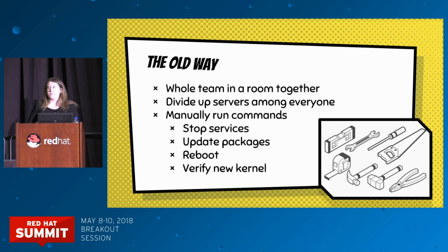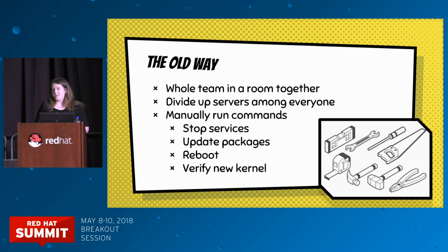Right around the time that Red Hat announced that they had purchased Ansible, we were halfway through a patching cycle, and we had been doing that manually the way I'm about to explain. Basically, our whole team would get in a room together and divide up a list of servers in our environment, whether that be sandbox or dev or prod, whichever one we were patching at the time, and everyone would take a chunk of servers for themselves and manually run all of these stopping commands for the services that check and monitor and alert, and then would run the yum update command and then would issue a reboot on that server, and then would do that verification that the kernel actually updated after the fact.